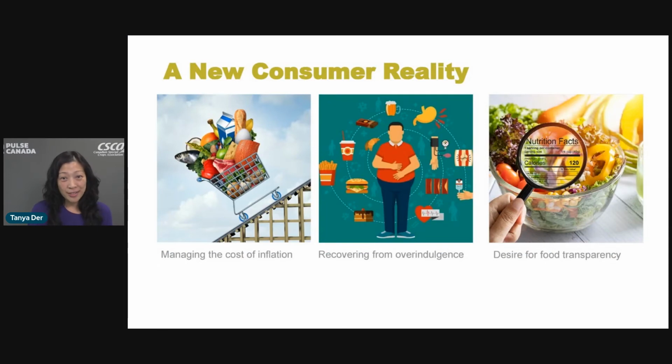So the pandemic has created this new consumer reality. As food prices continue to rise, consumers are having to manage the cost of inflation. A lot of us may have indulged a little bit too much during the pandemic and are now in a recovery phase where we're seeking ways to be more healthy actively. And lastly, with supply chain disruptions impacting our daily lives, the desire for transparency is bigger than ever. And so this is a really important time and opportunity for the food industry to step up and fill this gap.